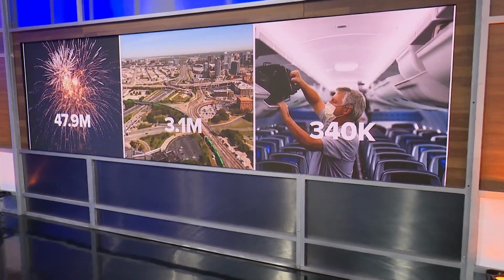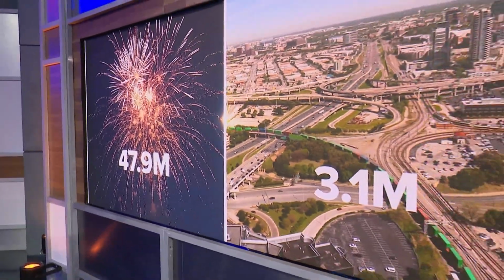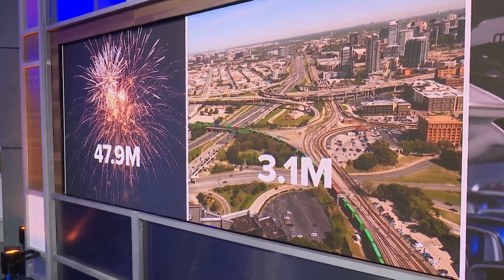Summer travel is in full swing, and we haven't even hit Independence Day. AAA predicts a record number of Americans will travel over the 4th of July. Analysts expect nearly 48 million people will travel at least 50 miles from home, and more than 3 million Texans will hit the road over the holiday weekend.